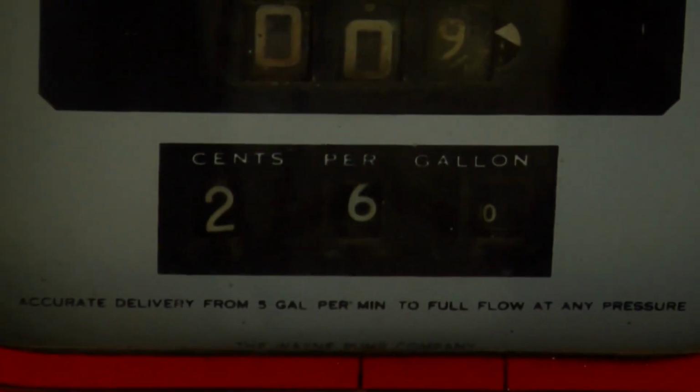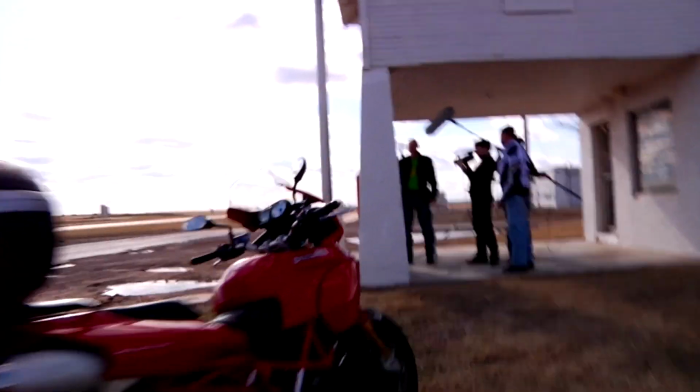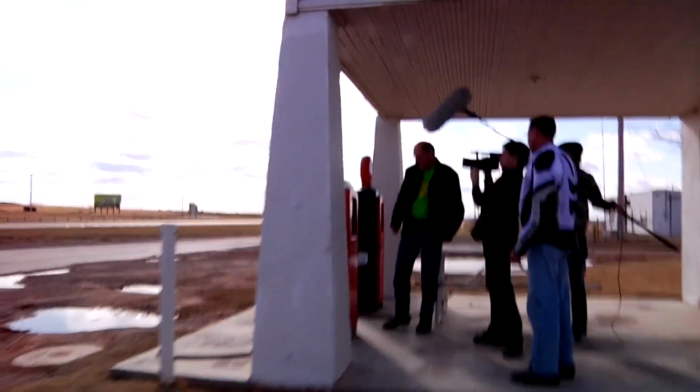Remember this little thing here? There was a little thing in there that spun around. Yeah, you can see the gas spinning it around so that you knew there was gas going in your car, I think. Oh, so they trusted.